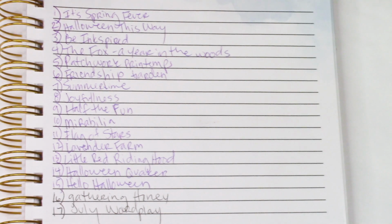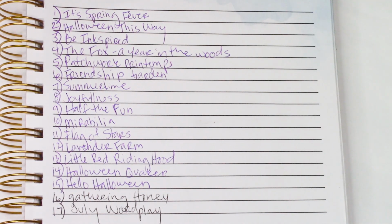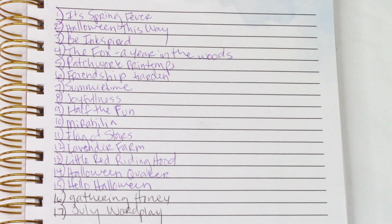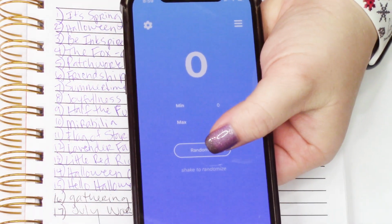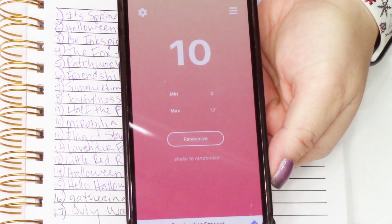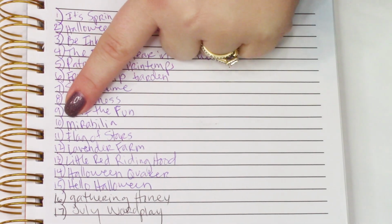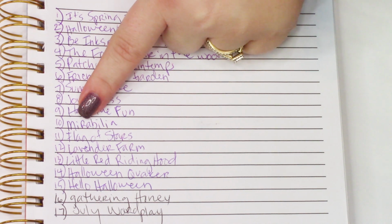Okay, so I got a little toastier. I warmed up. All right, so we are going to choose one project from here. If it's something that I've worked on recently, I will probably choose a different number. So let's see what we get. Number 10. Oh, yay! So this random generator has been really nice to me, and it hasn't generated any identical numbers.